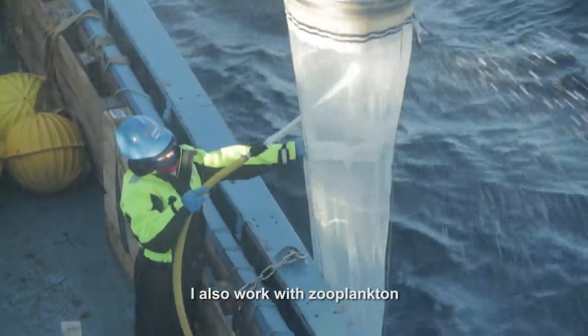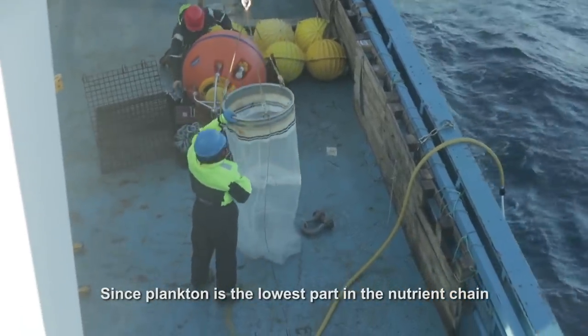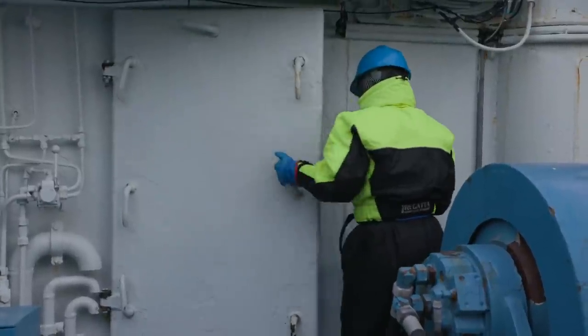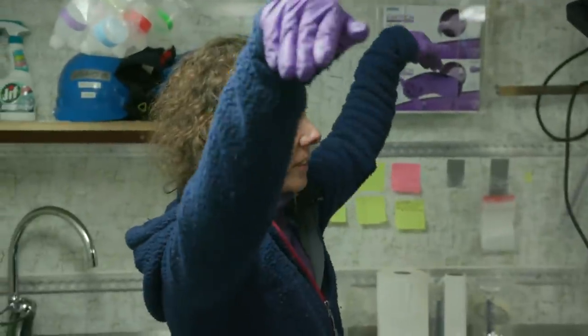I also work with zooplankton. Since plankton is the lowest part in the nutrient chain, it's really important. This sample from this particular station, we found the most common species, Calanus, which operates mostly in Atlantic warm water. Mm-hmm. And we also found Calanus glacialis, which is slightly bigger, and the Calanus hyperboreus, which is the biggest one. And they have this long antenna. Oh yeah, you can't actually see them with the naked eye.